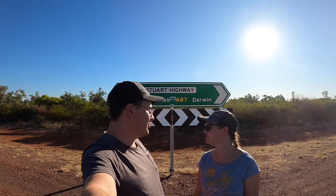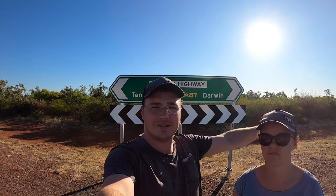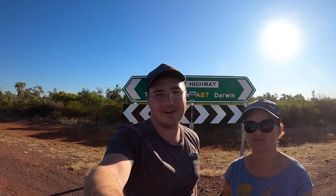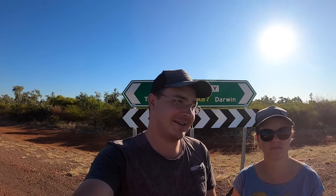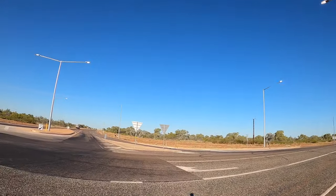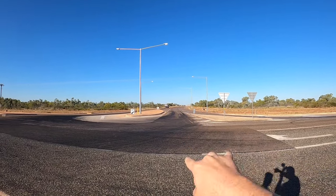We're standing in front of the sign on the Stuart Highway, as you can see, which is north this way to Darwin, south, as it says, to Tennant Creek, Alice Springs, and further on to Adelaide. And then if I spin the camera around, it's east to Townsville and loosely Brisbane, I suppose, which is that way. And our car's parked over there with the van, and that's the way we're headed.